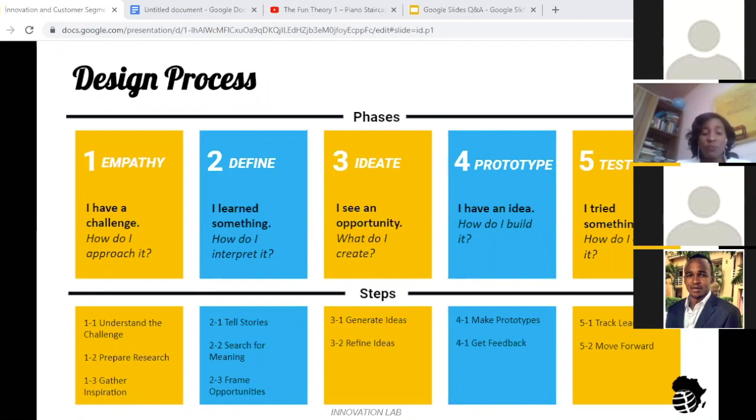Then you do further research, and when you do, you want to speak to your users directly. You want to experience it for yourself. You want to know if this is really a need. You want to have enough passion to be able to implement the solution. The second part is when you define it, like I said earlier, you want to interpret it rightly. And when you are defining it, you tell stories.